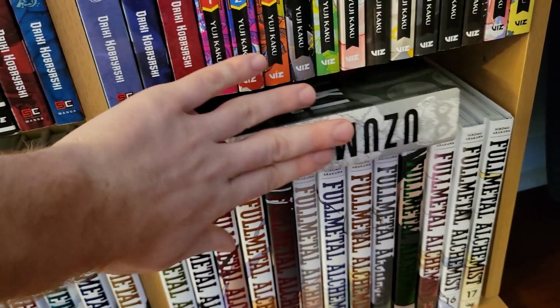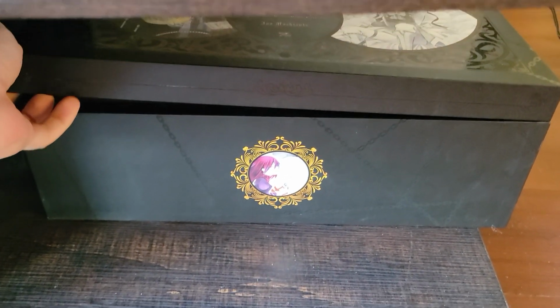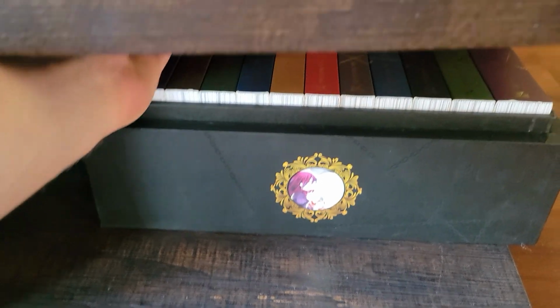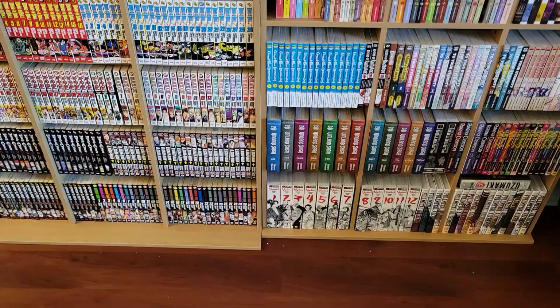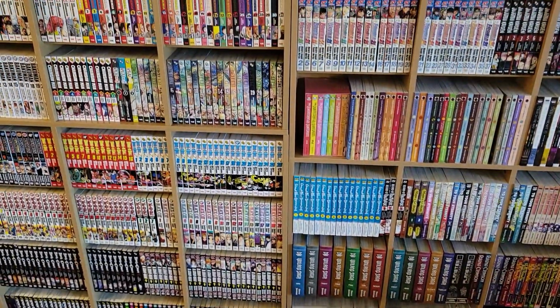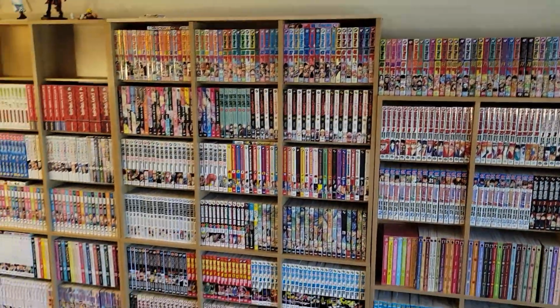So yeah, there's that. And lastly, I have Pandora Hearts box set, which is kind of just set over here underneath my TV. Hello, there you are. And also Invincible, I'll just give a shout out, my only comic. So yeah, that just about does it. I'll do one last pan over for the rest of these two shelves and then the whole collection.